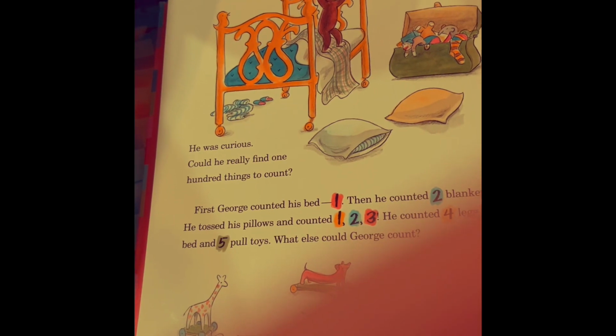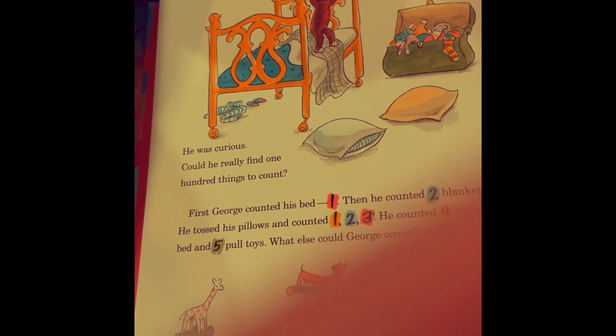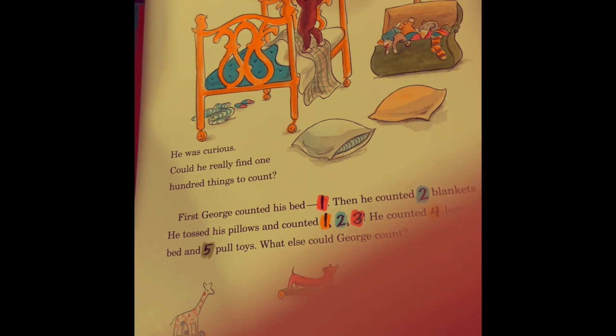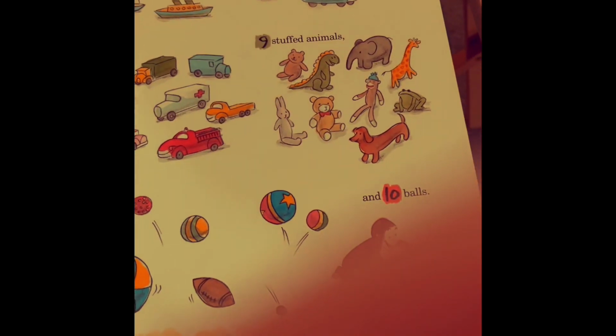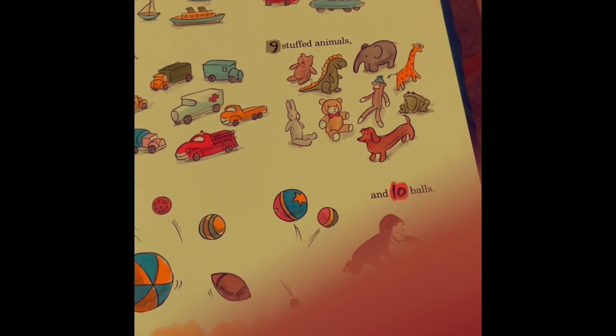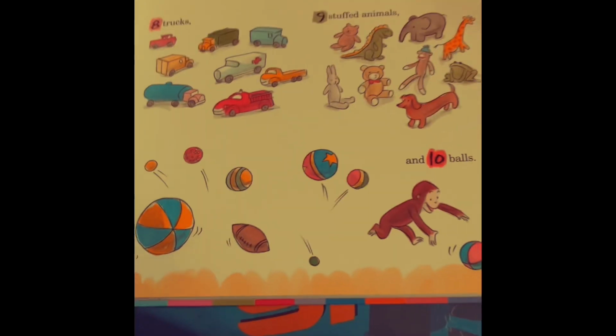First, George counted his bed. 1. Then he counted 2 blankets. He tossed his pillow and counted 1, 2, 3. He counted 4 legs on his bed and 5 stuffed toys. What else could George count? Why, there were a lot of things in his toy box. 6 toy boats, 7 cars, 8 trucks, 9 stuffed animals, and 10 balls.